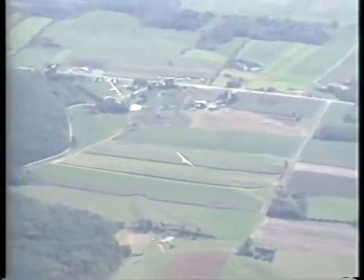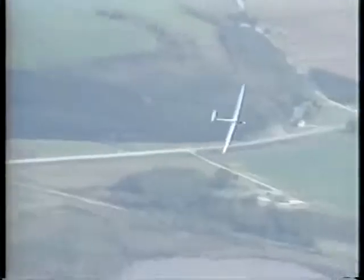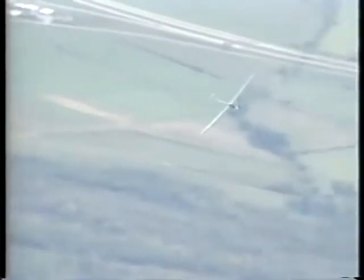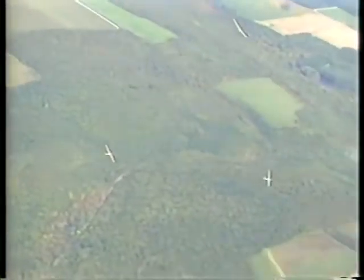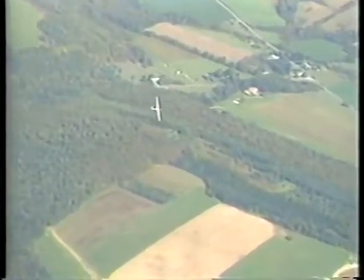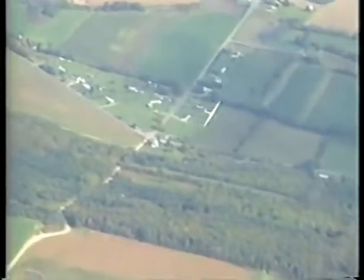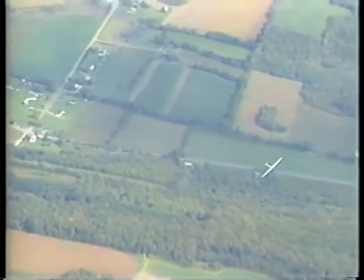Soon they disappear from sight and begin a race against the clock to complete the designated course, sometimes as long as 300 miles. The skilled and the lucky pilots will stay aloft for hours, riding the air currents. They will not return to the home airport until the late afternoon or early evening.